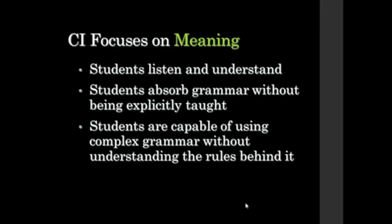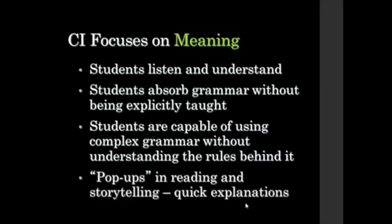So the kids were able to figure out what soit meant without any issue, and they never asked me about that form. They didn't care that it was the subjunctive, and of course I never taught that to them in 6th grade. The other thing that CI does is we use comprehensible input teachers focus on pop-ups.